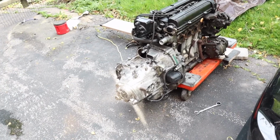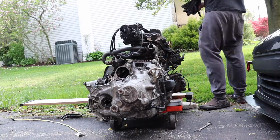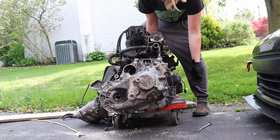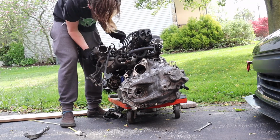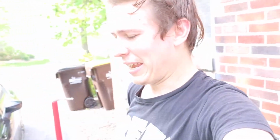Boys, this is an exciting moment. Now I gotta do the daunting task of removing that piece of wood that I have holding up the block and seeing if I can scoot it back so half the transmission's not just hanging off here like it is right now. The problem now is my 300-pound motor is now 400 pounds with the transmission on it, so I can't move it at all, so hopefully it's good in that position.